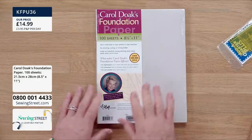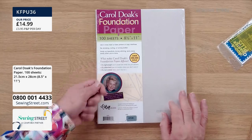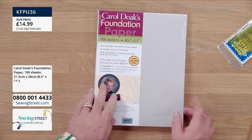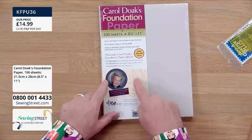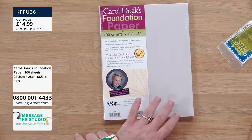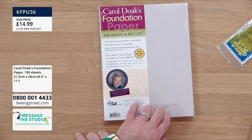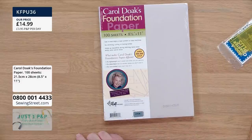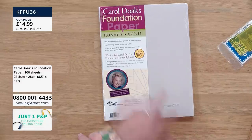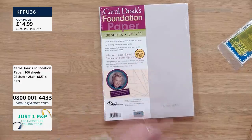Anyway, this is Carol Doak's foundation paper. You can put this through your normal household printer and it marks it up for foundation paper piecing. The paper itself is a looser weave, so it's easier to rip away afterwards. There are 100 sheets in there for $14.99. There's over 200,000 sold, so it must be more than that, because that's been on there since we first started doing this.